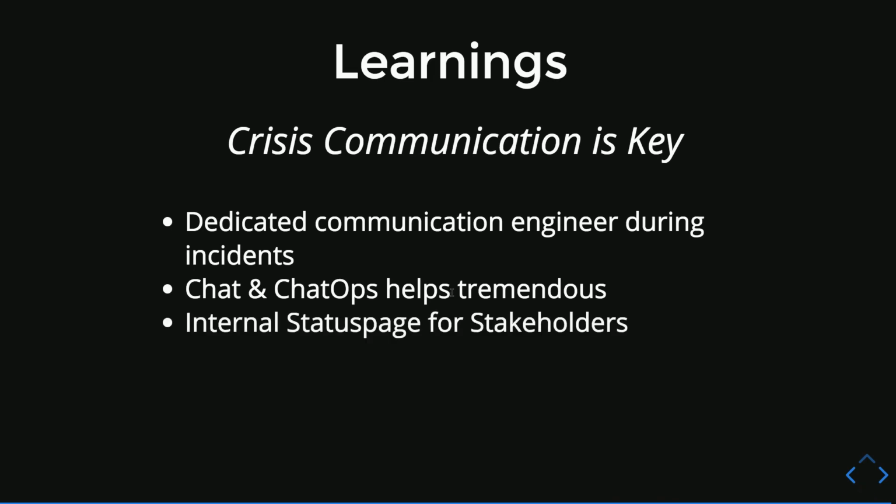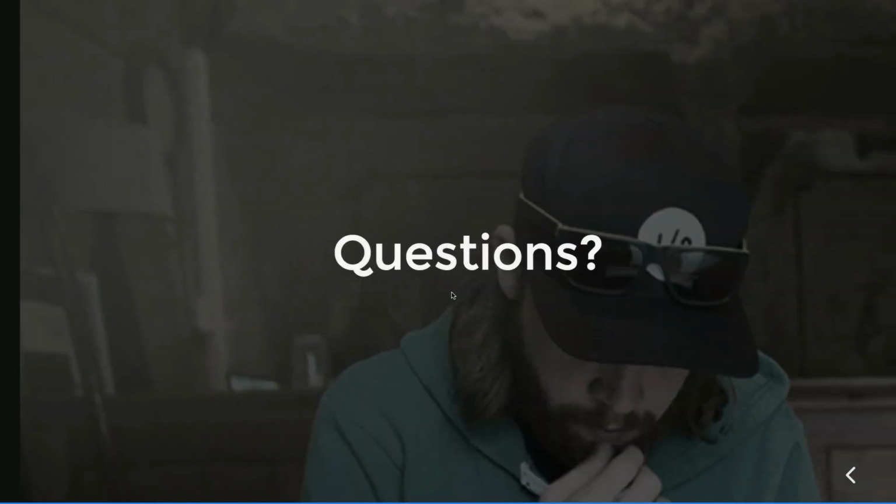And the other thing is we now have internal status pages for the stakeholders. So we have status pages where we can post updates. It's only read by maybe 5-10 people, max. But these 5-10 people are 5 or 10 fewer phone calls that you have to handle. So that makes a lot of things much easier. That's it.